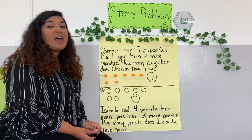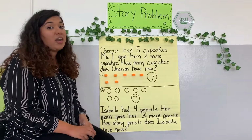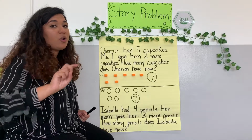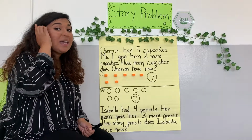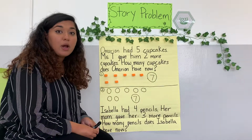Parents, at this time, your scholar should be ready to solve the problem using one of these strategies. Friends, point to the strategy that you think you're going to use. Is it number 1 or is it number 2? I can't wait to see your work on your paper.